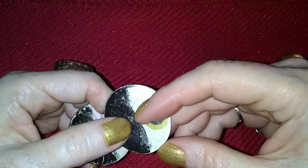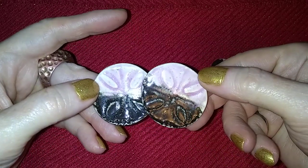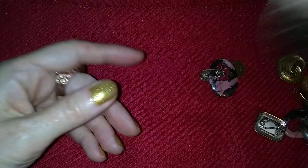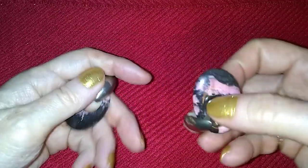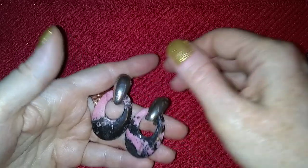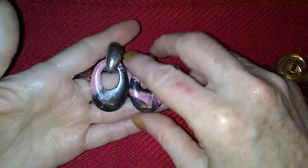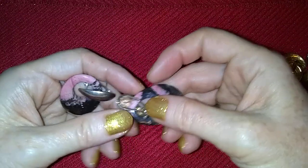This is not signed, but it's also pottery of some sort. These are nice. These are rhodochrosite. Lovely stone earrings. I love this stone. It's such a pretty stone. These don't have any marks on them.